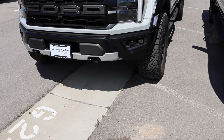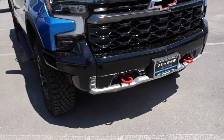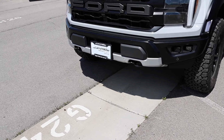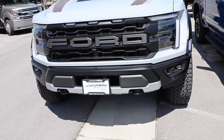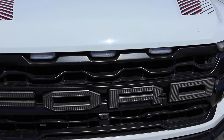Front parking sensors are on the Ford, however you guys noticed they were not on the Chevy. They may be available, however, just keep that in mind. Both have the recovery loops. These are finished in black down below. Forward facing camera on both sides too, and those clearance lights are right in the center of the grille right here. And then check out the hood too.